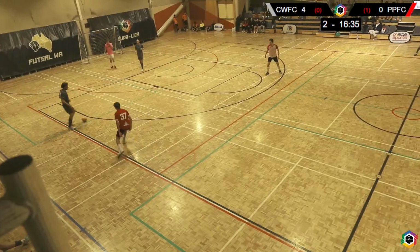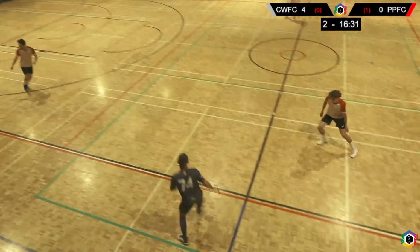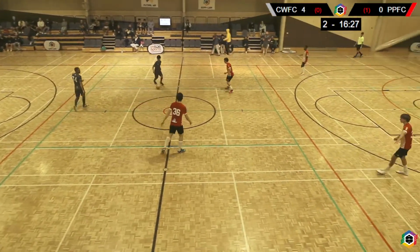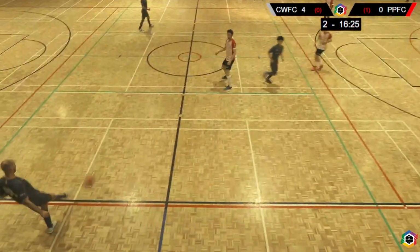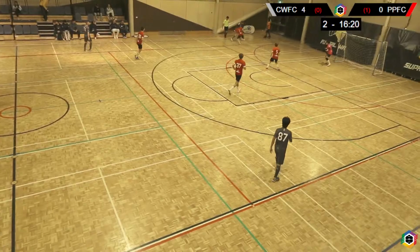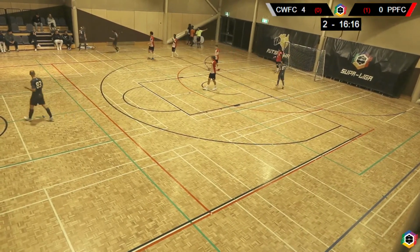Ball with Vlasic now. Opens up for Birtle. Nah. Showing some nice footwork. Gives it back to Vlasic, who gives it back to Birtle. Down the line to Savanovic. Looking to open up, and Jahel just seeing that one out.